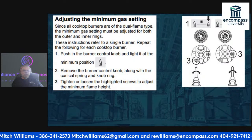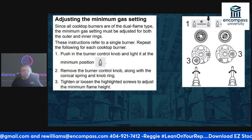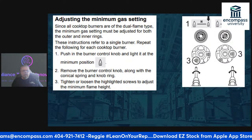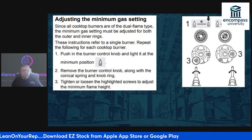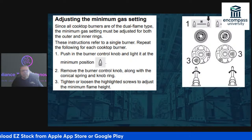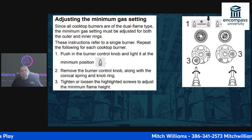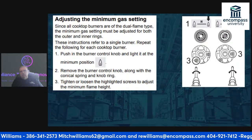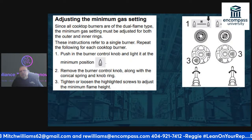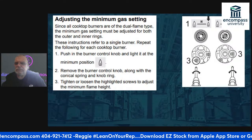Okay. Push the burner knob, light it so that it's in the minimum position. Remove the burner control knob along with the conic spring and the knob ring. Loosen or tighten the highlighted screws to adjust the minimum flame. Okay. So if you look on the right hand side, you can see that if you turn it clockwise, you're lowering the flame. If you turn it counterclockwise, you're making the flame larger.